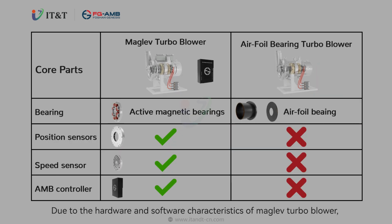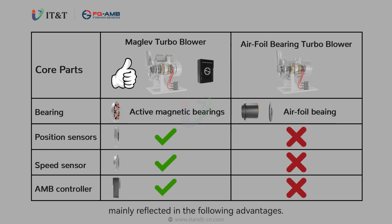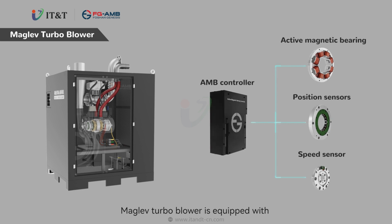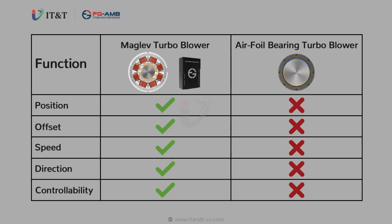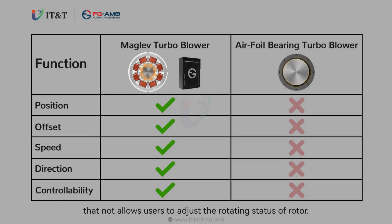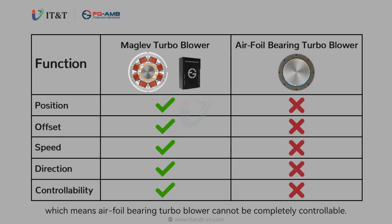Due to the hardware and software characteristics of the Maglev turbo blower, its structural and systematic advantages are more intuitive and have higher technical content, mainly reflected in the following advantages. First, controllability. The Maglev turbo blower is equipped with an active magnetic bearing controller and position and speed sensors that allow users to adjust the running state of the blower rotor on demand. The airfoil bearing turbo blower lacks a bearing controller and sensors module, so it does not allow users to adjust the rotating status of the rotor. Its suspension only relies on the rotation of the impeller and rotor to build the air film, which means the airfoil bearing turbo blower cannot be completely controllable.